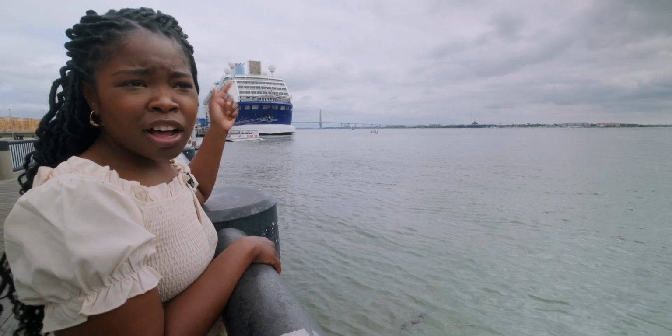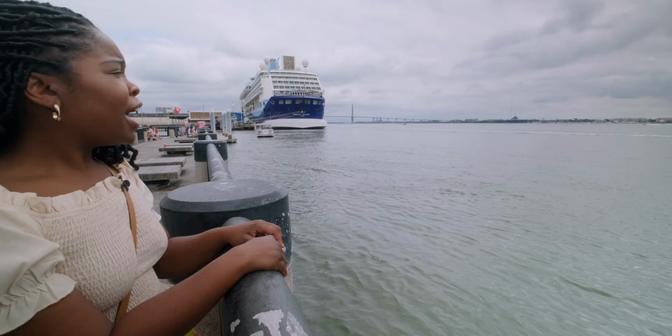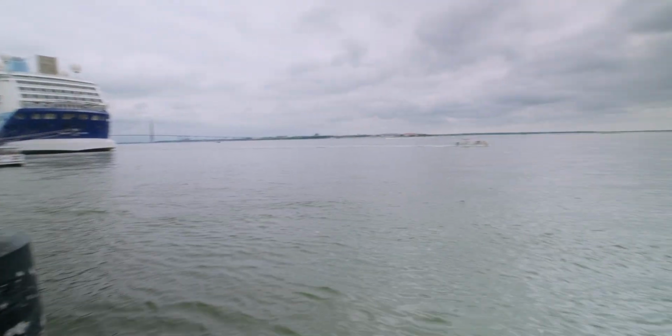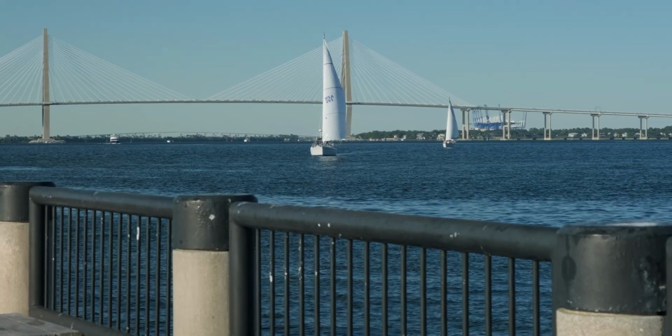As you can see, there's also cruise ships that like to come and spend a little time in Charleston. And if you look out on the water, there's always boats. There's always people on boats. It's a good life.